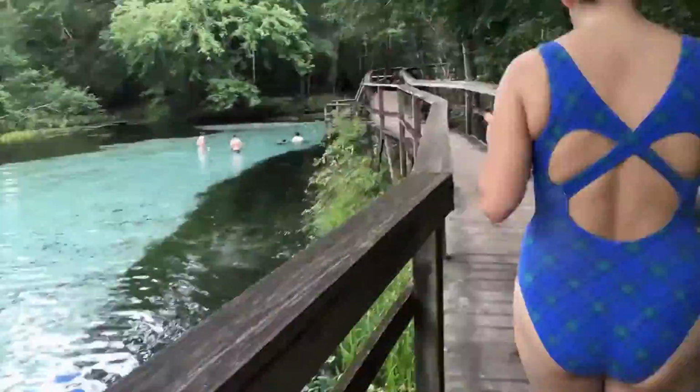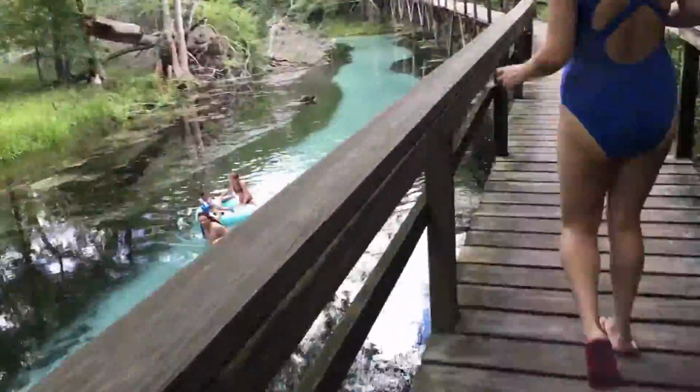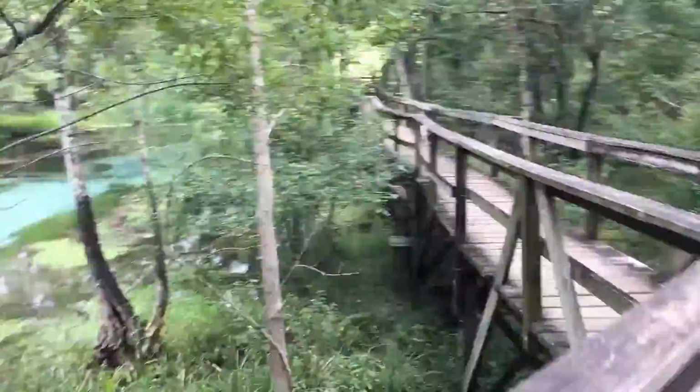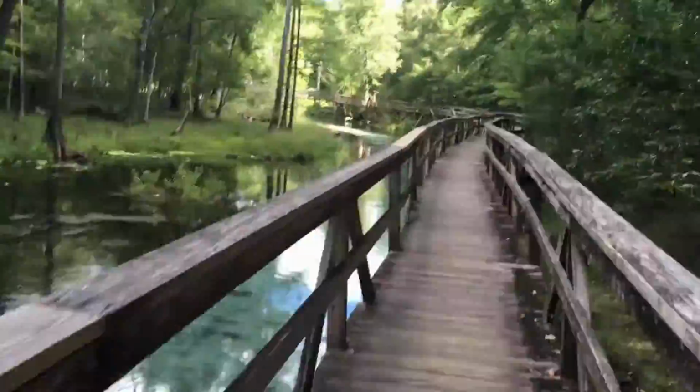It's now a state park and a habitat for many animals, including sea turtles and manatees. The park has cabins and camping spots, and during the summer, visitors can go swimming and diving in the springs. The water is incredibly clear, earning it the name Blue Springs.